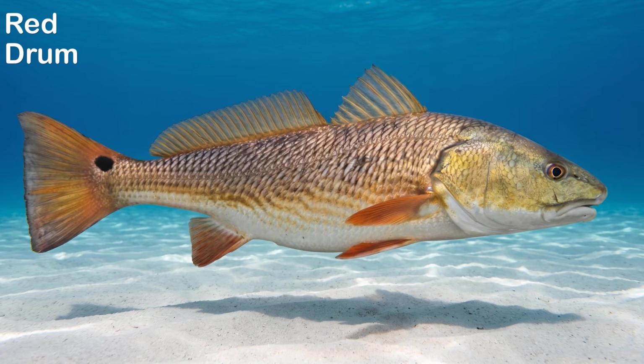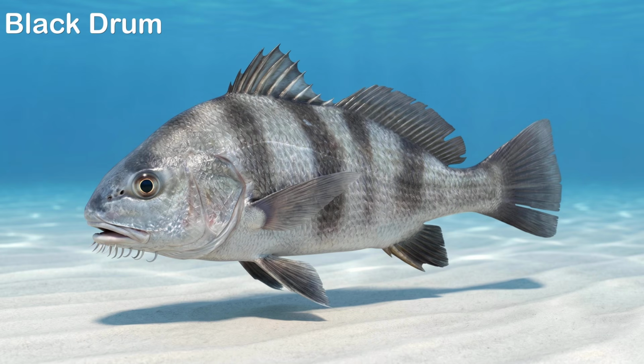The next one, red drum. This is the legendary state fish of North Carolina. Its shimmering bronze scales and distinctive tail spot make it easy to identify. It is a powerful surf feeder that every local angler dreams of catching. Up next, black drum. These are hefty bottom dwellers that love to crunch on crabs and shrimp.